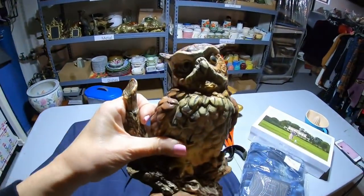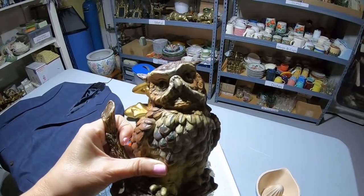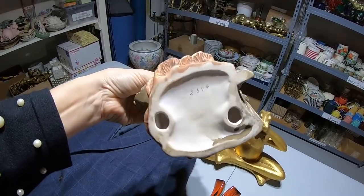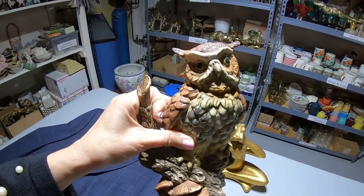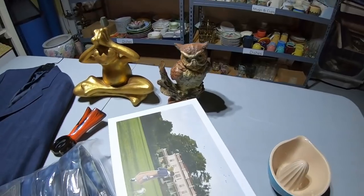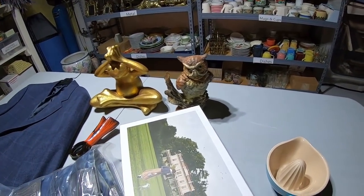And here is this guy, so beautiful. He sold for $19.99, and he is marked 2694. No idea what that means. I would think that's the mold number. All right, so we're going to put him there. And what did I pay for him? I think I paid $2.99 for him.